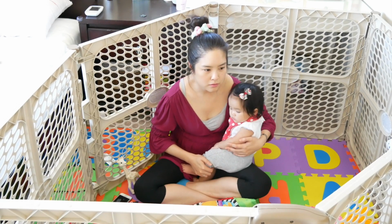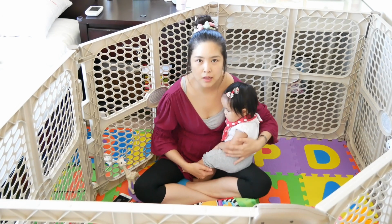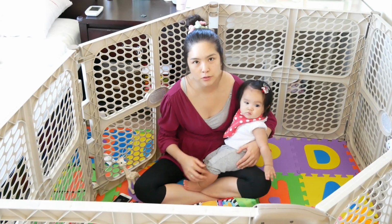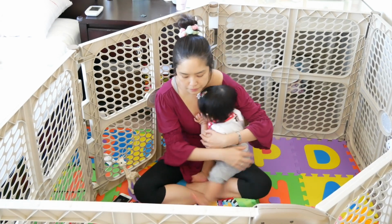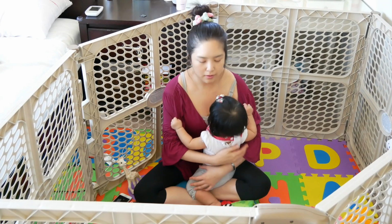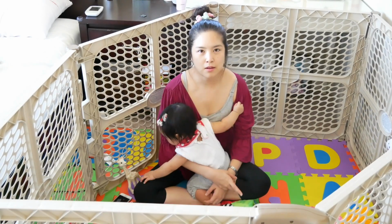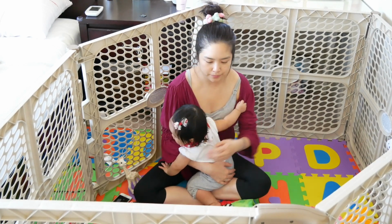The traveling experience was not that bad. I didn't bring a car seat or stroller. I just wore her in the Ergo Baby at the airport. And then I didn't need to take her off going through security or anything. So definitely highly recommend wearing the baby when going through the airport.